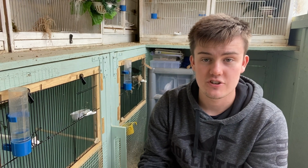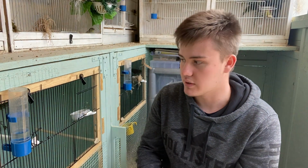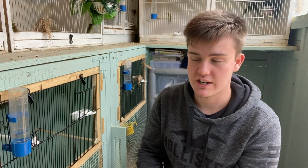So this year I've chosen 3 pairs of green finches. We've got a pair in here, and another pair outside, in one of the 8-foot flights. Now, I chose to only have 3 pairs this year, although I could have had more. I only wanted to keep the best birds. I bred quite a few last year.